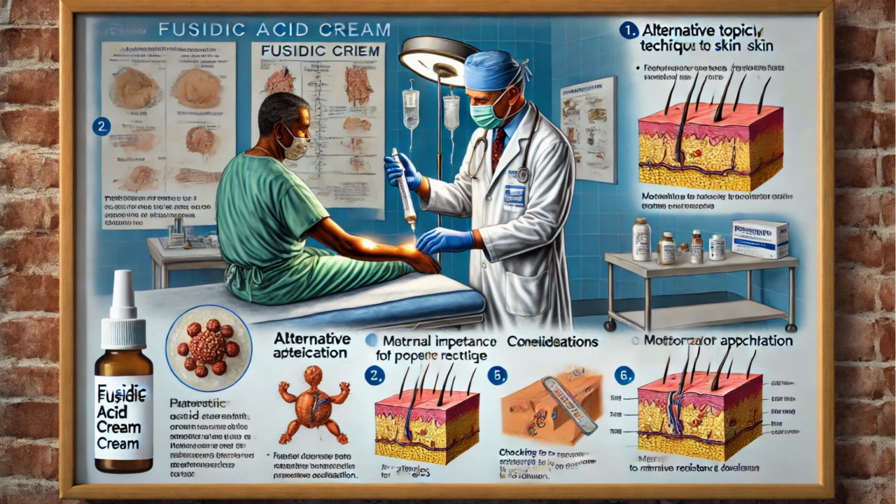Considerations. Resistance: monitor for mupirocin resistance, especially with prolonged use. Allergies: ensure patients are not allergic to the topical agents. Application technique: proper application is crucial to maximize efficacy and minimize resistance development.